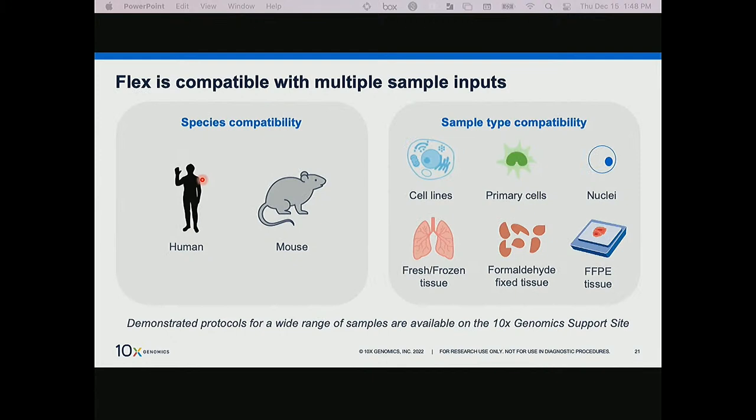Now, in terms of sample types, as was mentioned before, because this is a probe-based chemistry, we have a set of probes, and those are available for human or mouse samples. When it comes to sample type compatibility, here is where we can really fix a lot of different sample types. And to be honest with you, I haven't found a sample type, at least in the mammalian realm, that we can't fix. Probably there is something we cannot fix. If you find something, please let me know. But we have protocols that we can use to fix cells and nuclei.